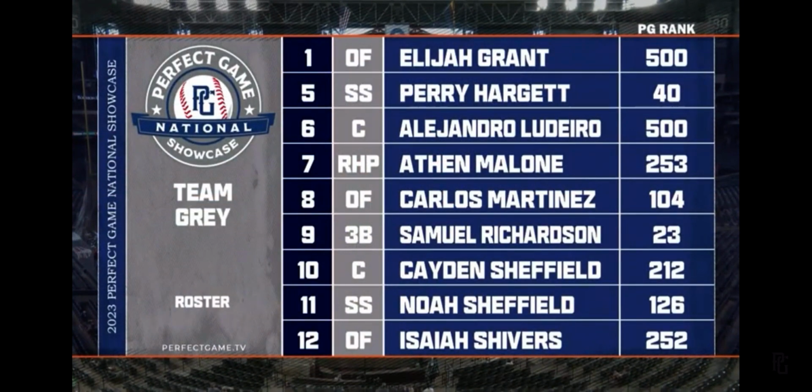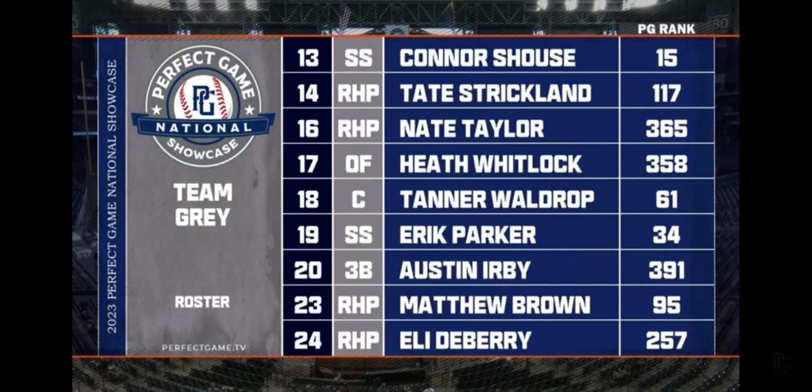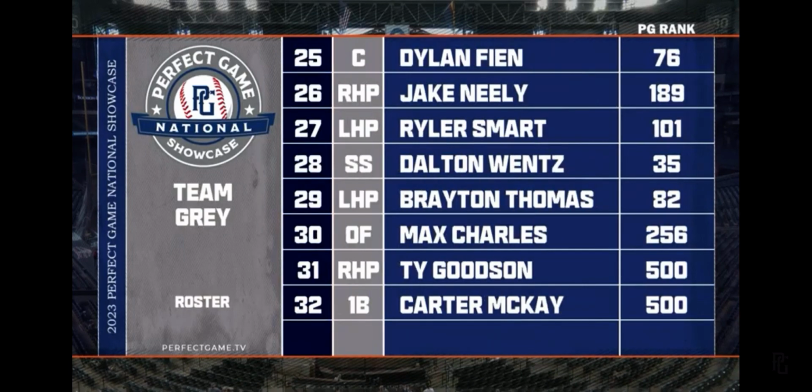We took a look at the roster for the Navy team, here is the Gray squad. Already into our second inning. Saw Perry Hargett bat, Samuel Richardson due up this inning. Noah Sheffield also batted back in the first. These rosters comprise both position players and pitchers, so we'll see them all over the course of a couple of games.